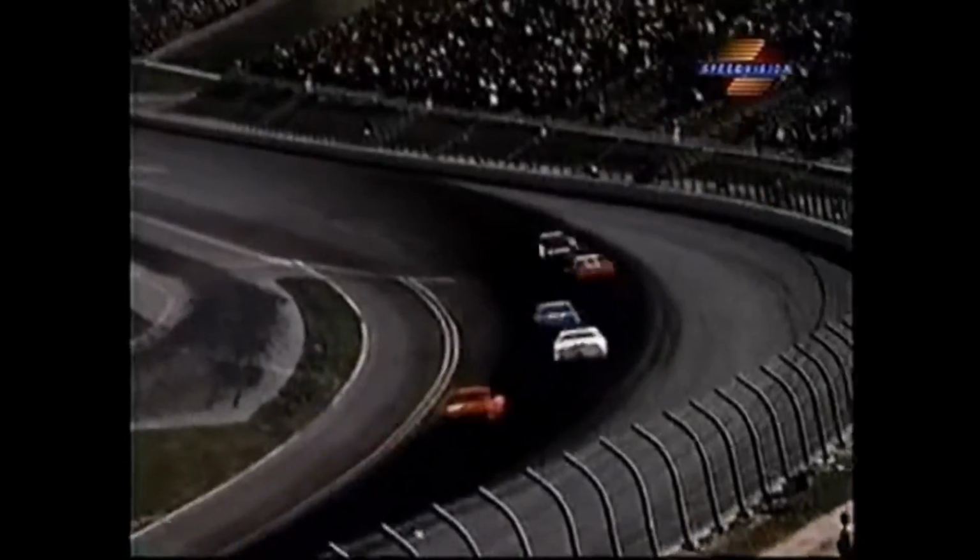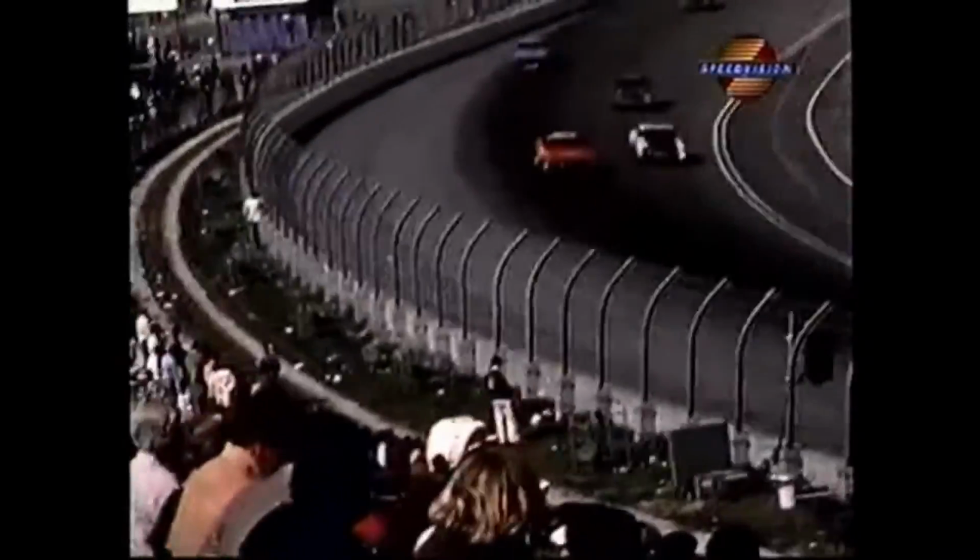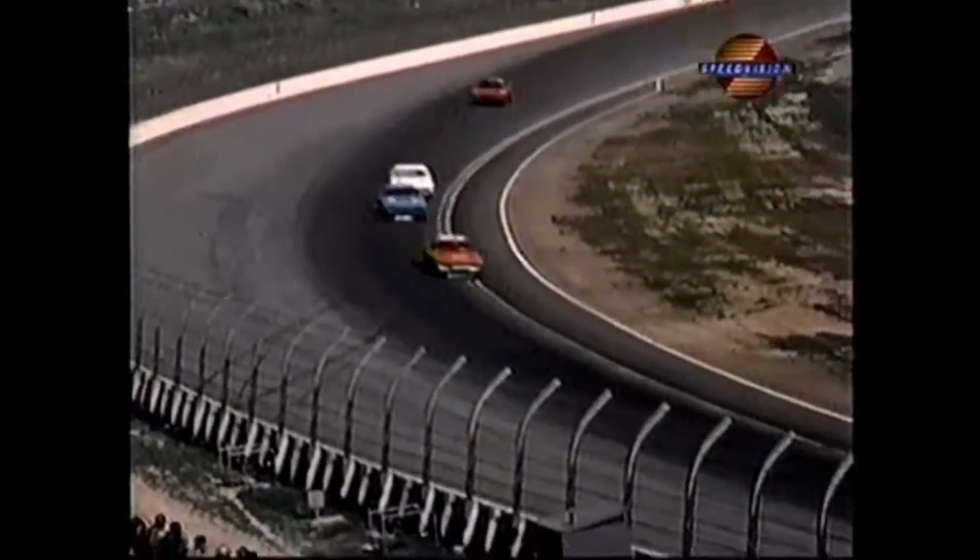Ontario Motor Speedway was a key part of NASCAR's efforts to expand its audience to the West Coast. Located in Southern California near Los Angeles, it brought big-time stock car racing to one of the largest markets in the United States, helping to introduce NASCAR to a more diverse fan base.